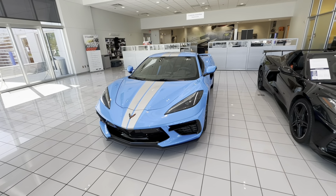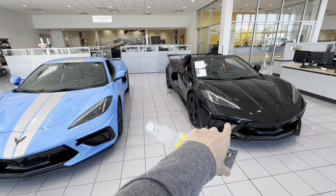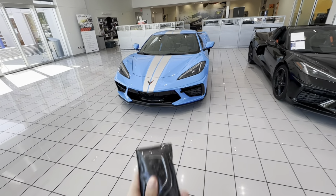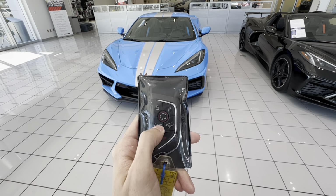So we'll go ahead and start off with this beautiful rapid blue coupe. Now these are both pre-owned vehicles, so this one is a 2023 and that one is a 2022, but all of this information is going to be accurate up to 2024. Now starting off with the key on the coupe, you have your lock, unlock, remote start. You can open up the front trunk and the rear hatch.